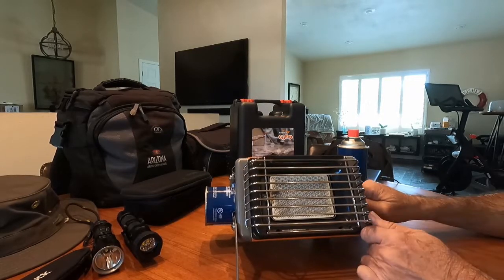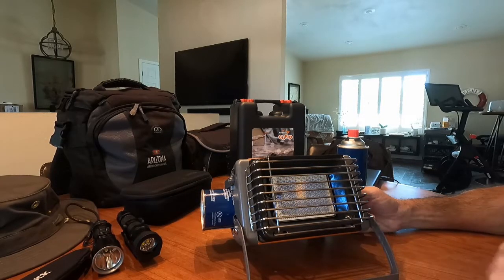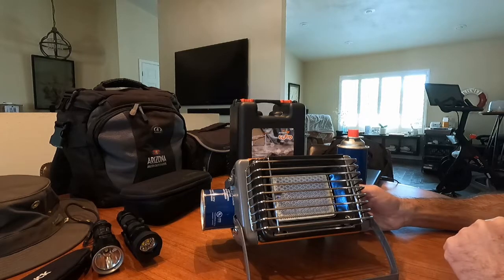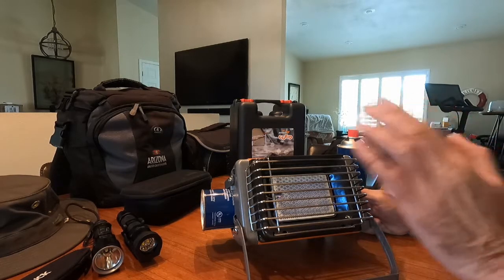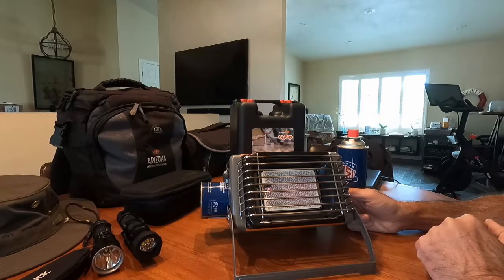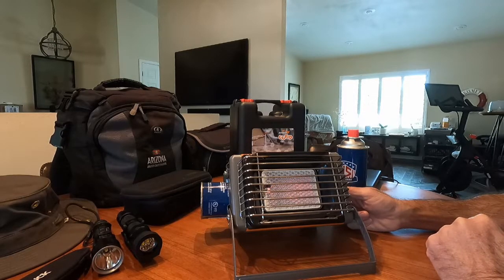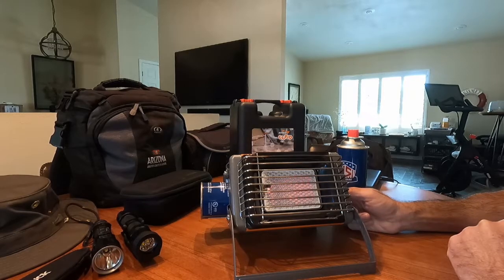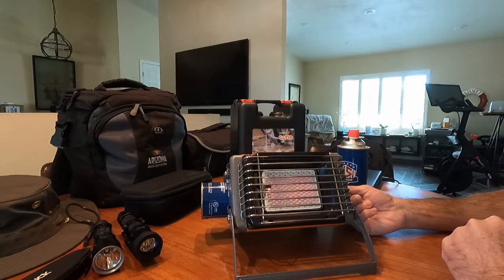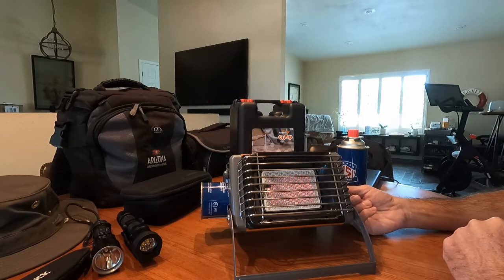I do have a bottle in there now, and I'll turn it on. There might be a little bit of butane still in the bottle. It was near empty, but it does emit heat rather quickly, which is nice. And you can see the ceramic element there heating up. Once it's nice and bright, I will usually turn it down to a lower setting just to conserve gas. But if needed, I could turn it up if it was really cold.